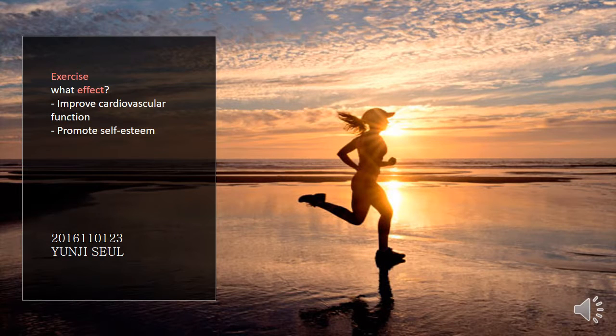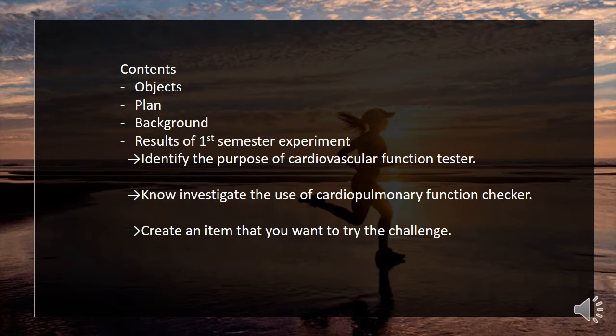Exercise, what effect? Improve cardiovascular function, promote self-esteem. Contents: object, plan, background, leisure, the first semester experiment. Identify the purpose of the cardiovascular function tester. Know, investigate the use of the cardiopulmonary function checker. Create an item that you want to try as a challenge.